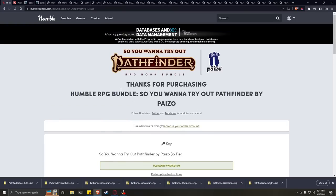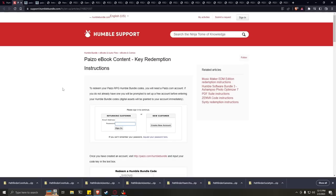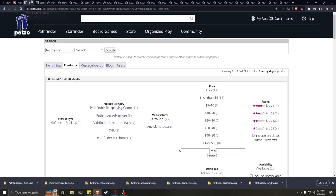The one downside, however, is that with most Humble Bundles, when you purchase them, you get a bulk PDF download. This one you actually get codes, similar to if you've ever bought a game for Steam off of Humble Bundle, and you have to go to Paizo's website in order to redeem them. These are not DRM-free downloads, unfortunately. They do include DRM that can slow things down.